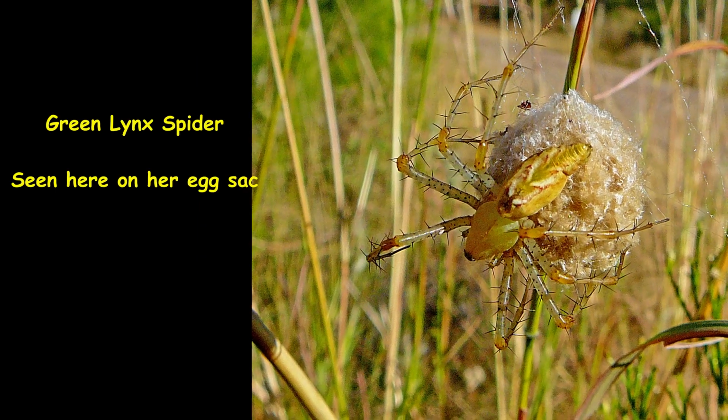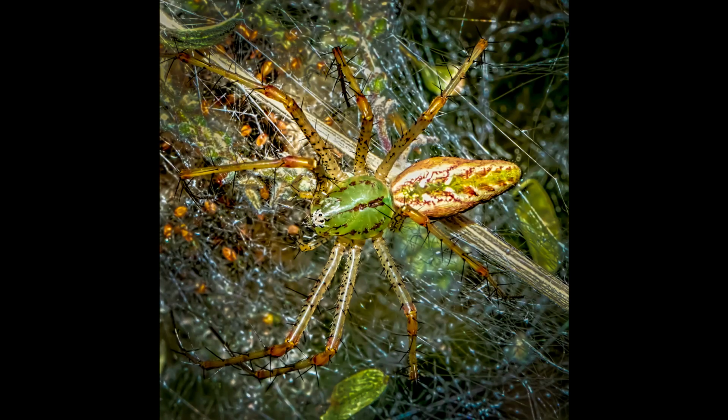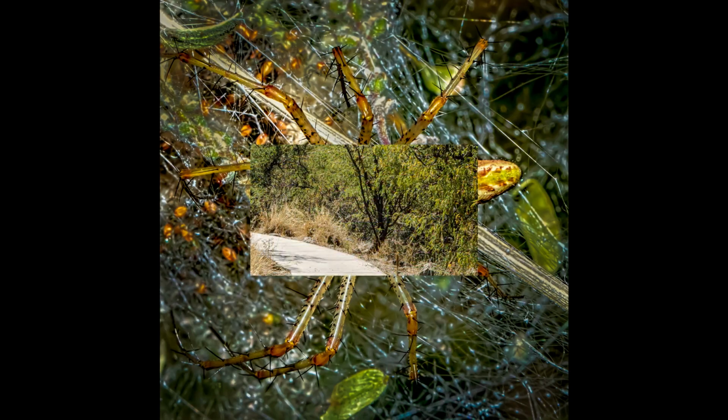In late summer and fall, the green lynx spider is often seen on its egg sac. Here we see a number of baby spiders who have emerged and are wandering around. After they hatch, the babies stay in the nursery web sac until their first molt. Then they emerge, but they stay very close to each other and to mom. And the female mom fiercely protects her babies against predators.